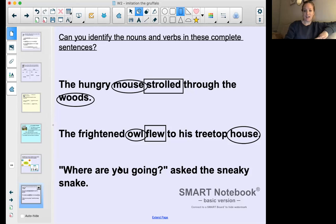Where are you going? Asked the sneaky snake. So looking for some verbs, or not verbs, sorry, nouns in that. We've got the snake. That's right. Now this is interesting because the snake is the subject of our sentence. It's who the sentence is about, but we don't see it until the end of the sentence.